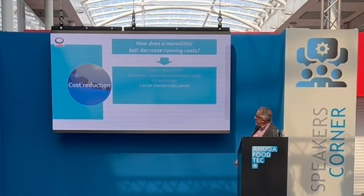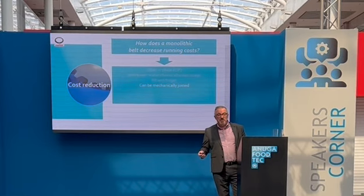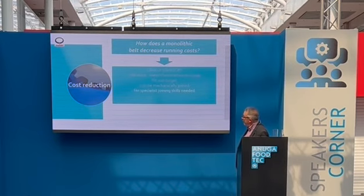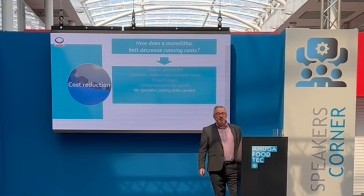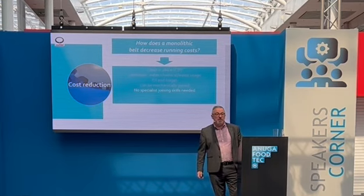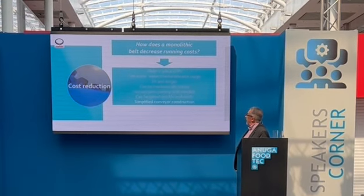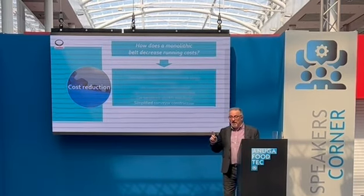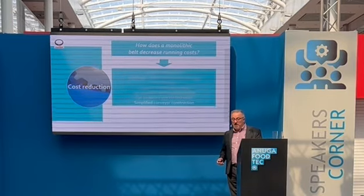It can be mechanically joined, so if you really do want to remove the belts from the conveyors, and it's something that you want to give perhaps a deep clean, you can remove them and use a mechanical joint to refit them. No specialist joining skills needed. If you wanted to come along to our booth this afternoon, I could probably have you up and running in about 20 minutes. Can be joined quickly and easily, and it results in a simplified conveyor construction. You'll see that. I've got a little video to play a little later, and you'll see how simple a monolithic conveyor can be.